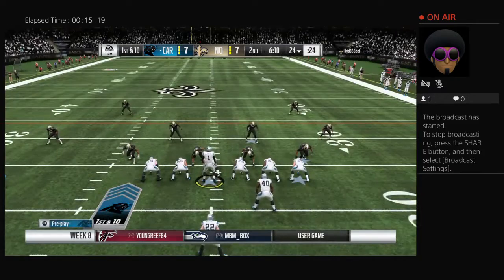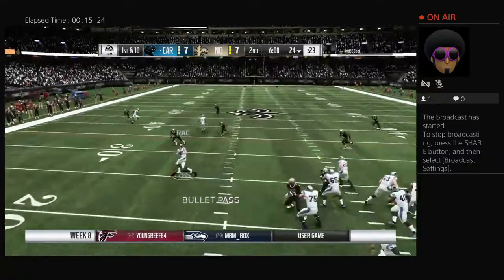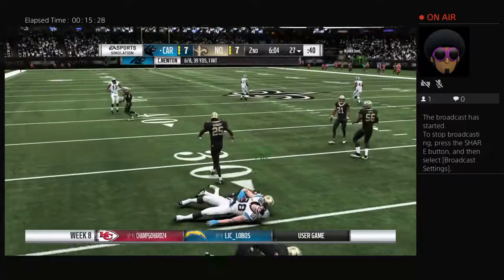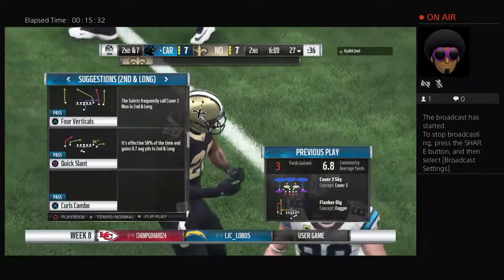Got to come out now and put together some nice plays. Trying to shake off the interception from the last drive. He'll look to throw. And they'll bring him down at the 27-yard line. The completion good for 3, and it's second down.